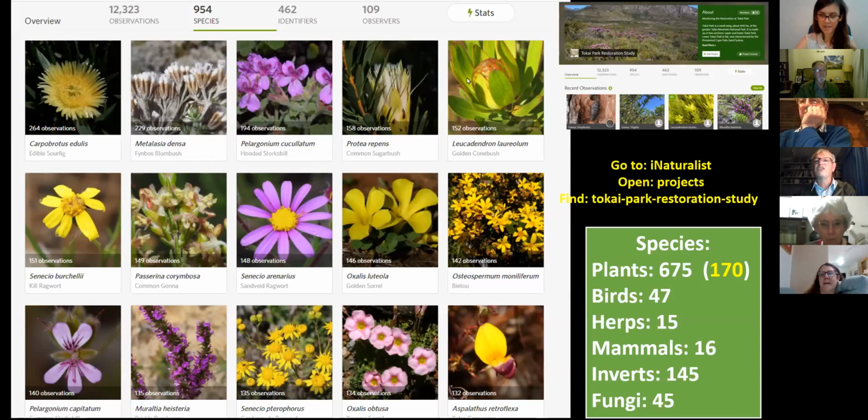We can see there's our two proteas, the ones that we're restoring. They're doing fantastically. They're up in the most common ones. Pelargonium cucullatum is a resprouter. It comes up like mad. Carpobrotus, I presume the baboons brought it in initially, but it's doing very well, especially in the cooler fires. And then Metalasia densa and Corymbosa are the two dominants right now at Tokai. These are the two species that dominate most of the area.